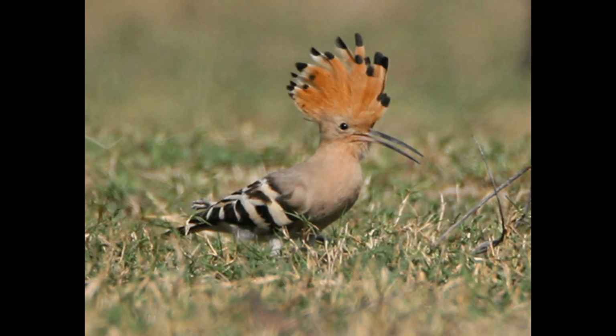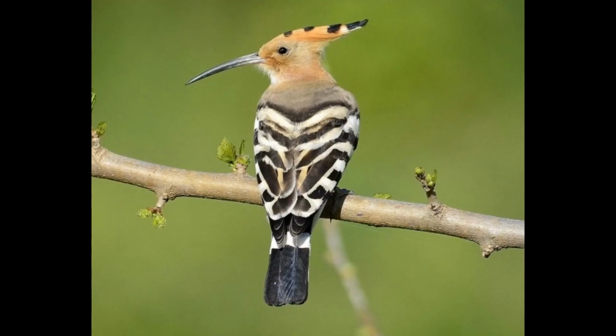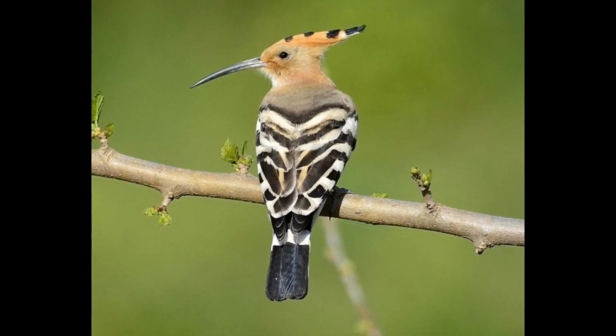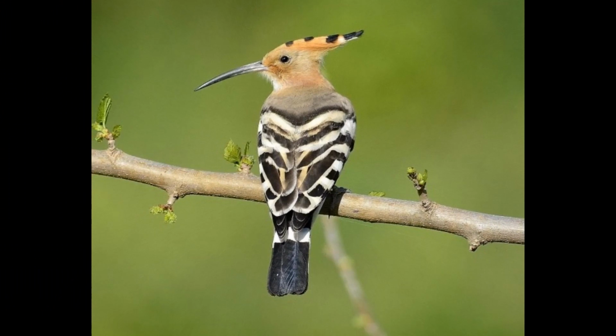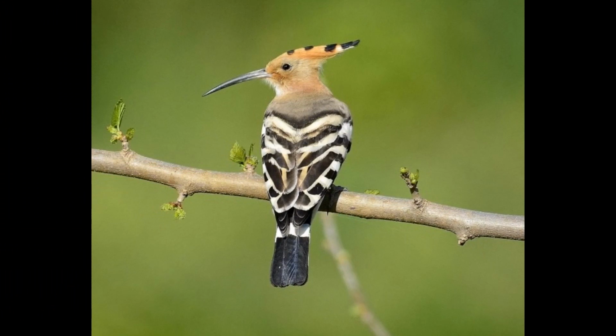The Eurasian hoopoe is not considered globally threatened, and its population is relatively stable. However, like many bird species, they face threats from habitat loss and degradation, as well as pesticide use impacting their insect food sources.